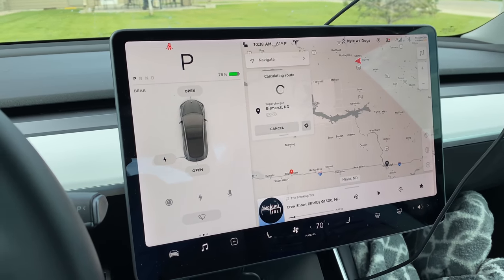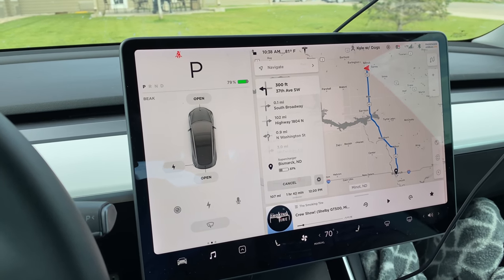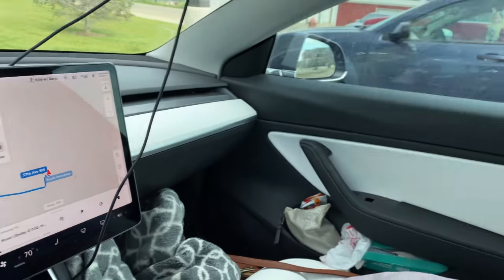It's gonna be a pretty cool, desolate drive on the way down. I don't expect to see many cars at all. 107 miles, we'll arrive at 37%. Maybe we'll just rip down. After this, I think Alyssa's gonna drive.